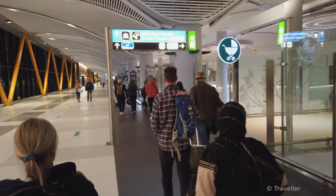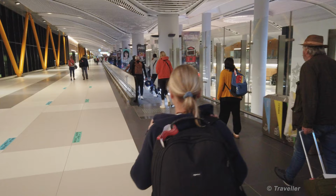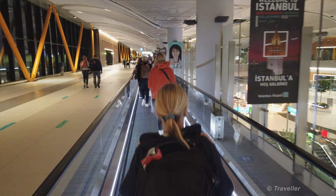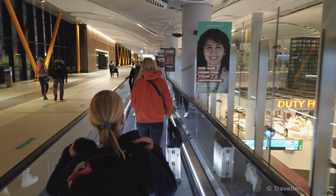And this actually looks exactly like last time, Maro. So I think it is going to be a quick walk if we're going to get there on time to the gate. We've got lots of time, but as mentioned, the walk was very long last time. So we just want to pass through security as quickly as possible, and then we can relax once we know we've gone through security.